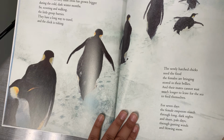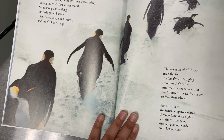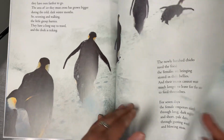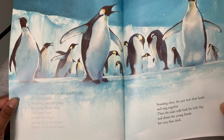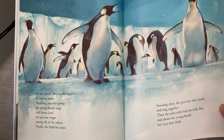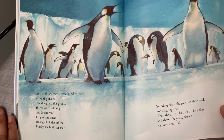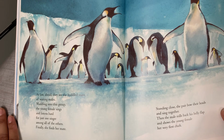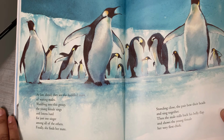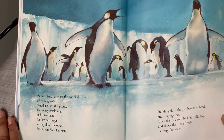For 7 days, the female emperors march through long, dark nights and short, pale days, through the gusting winds and blowing snow. At last, ahead, they see the huddled mass of waiting males. Waddling into this group, the young female sings and listens hard for just one singer among all of the others. Finally, she finds her mate. Standing close, the pair bow their heads and sing together. Then the male rolls back on his belly flap and shows the young female her very first chick.